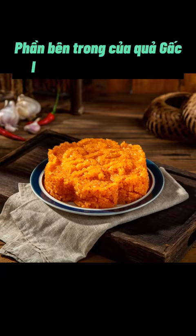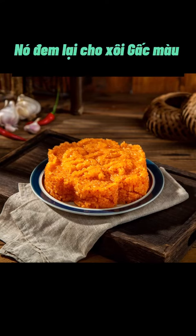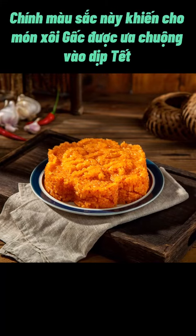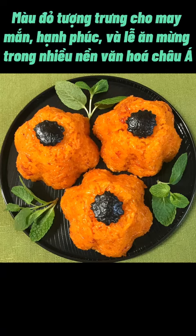The inside of the fruit is a beautiful deep red. This gives xôi gấc its orange-red color, and it is the food color that makes it especially popular during Tết. Red represents luck, happiness, and celebration in many Asian cultures.